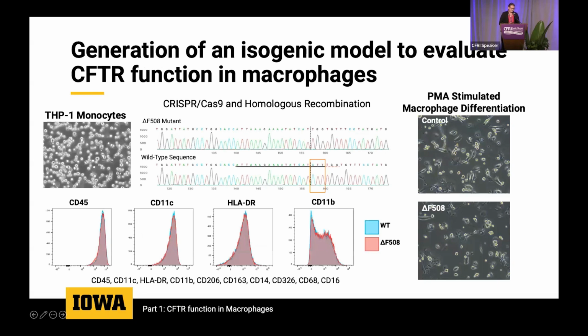So this was Ben's solution. He went away and thought about how he could do this in a controlled way. And he decided to take advantage of this THP1 monocyte human cell line. This cell type can be stimulated with PMA to differentiate the monocytes into macrophages in a controlled manner. What he decided to do was capitalize on the gene editing technology using the CRISPR-Cas9, where he could go into these normal THP1 cells and actually insert a delta F508 mutation.